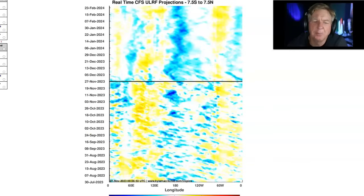So first off, we'll look up in the atmosphere. This is cloud cover again, outgoing longwave radiation. This is what has happened in the past. This is what the model is forecasting for the future. There's the dateline right here. You see the blues are negative anomalies, less sunlight reflecting off the ocean surface, cloud cover building. You see steadily building clouds, while the dry air pattern is building over the maritime continent. It has been since, well, July, August, September, October, November, so basically 4 months' worth of data here. The forecast goes out 3 more months.